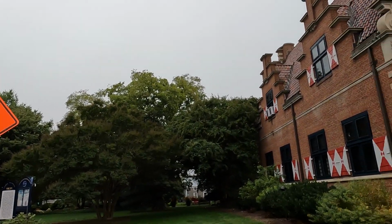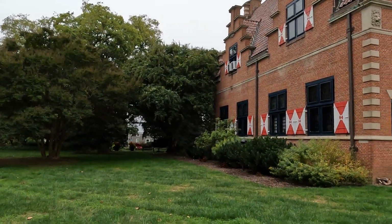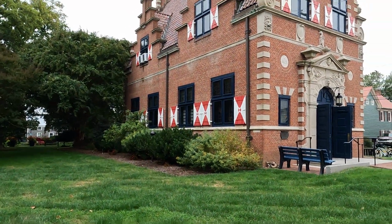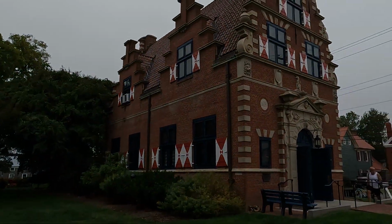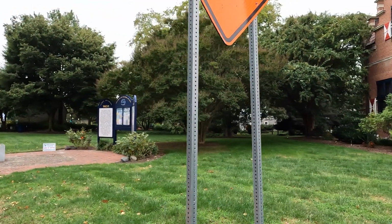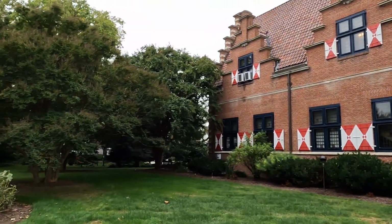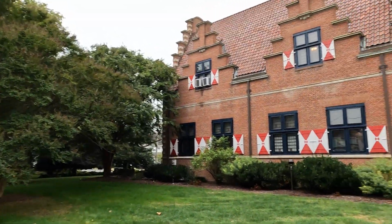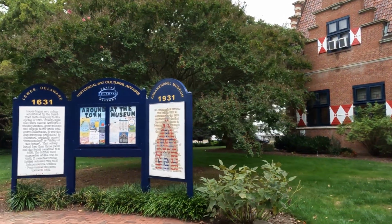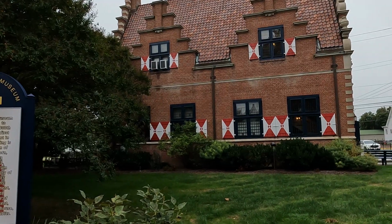What an awesome building. So, hey everybody, just left the, I'm going to mispronounce it, the Zwaanendael Museum here in Lewis, and had a fantastic, not tour, but intro and discussion on one of the exhibits of shipwrecks. So I'm going to try to tie this up, show you the grounds. I really just wanted to show you this magnificent building again.